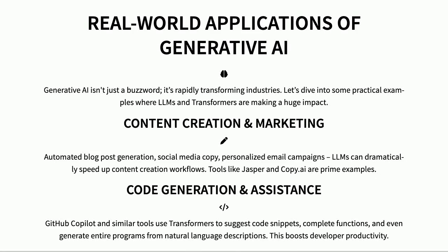Okay, so generative AI isn't just about cool demos. It's actually being used everywhere right now. Let's look at some key areas where it's having a real impact. First up, marketing. LLMs are helping companies churn out blog posts, social media content, and even personalized emails faster than ever before. Then there's coding. Tools like GitHub Copilot are seriously changing how developers work by suggesting code and even writing entire functions based on what you type. We're also seeing huge advancements in healthcare, where AI is being used to predict drug interactions and design new medications. And of course, chatbots, the more advanced ones powered by LLMs, are becoming incredibly effective at handling customer service requests. It's genuinely a game changer across multiple industries.